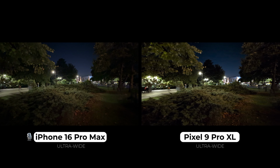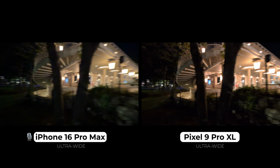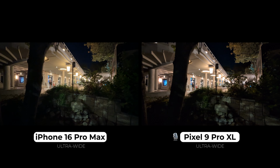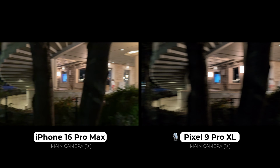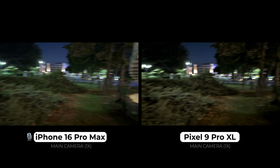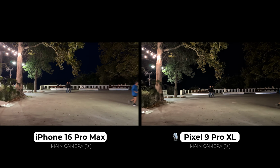This is the kind of detail you get with the new ultra-wide camera on the 16 Pro Max at night. Alright, back to 1x. One times zoom or main camera. This is the main camera. Alright, let's try and test the video stabilization at night.